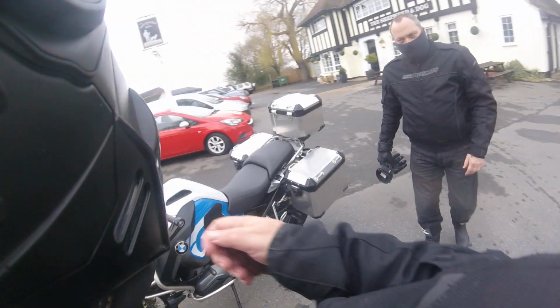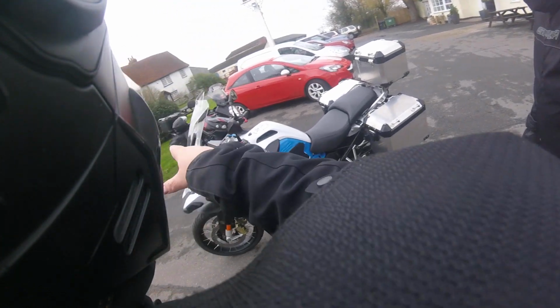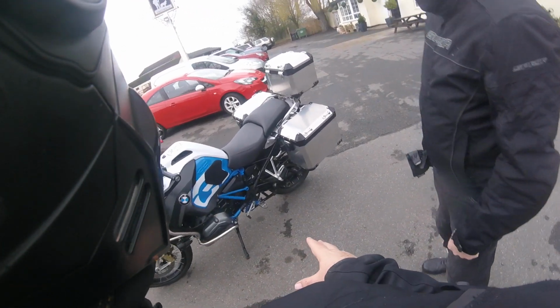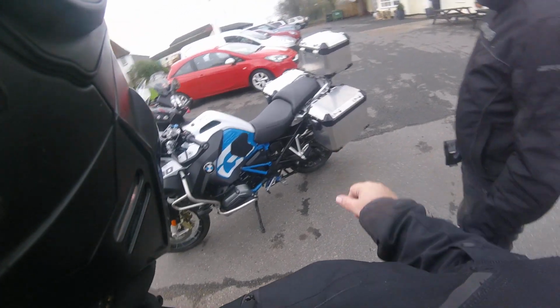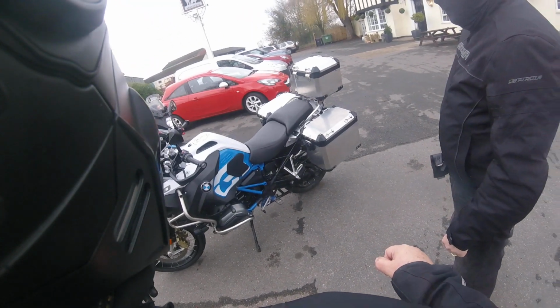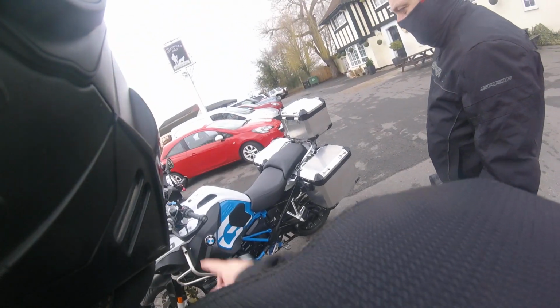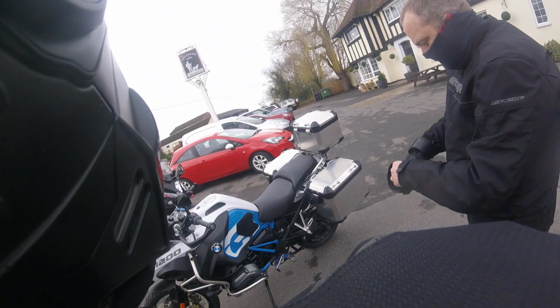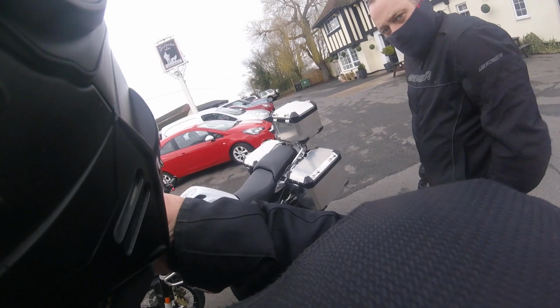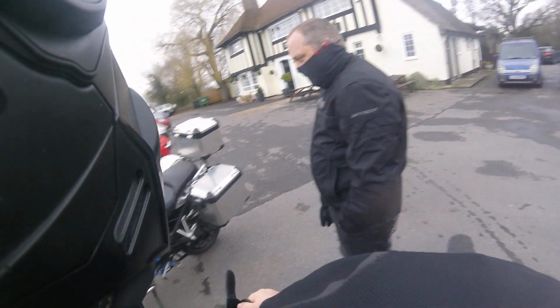I had to stop up the road there to let some traffic through. Nicely planted. Whereas on mine, which has been lowered, even just manoeuvring it scares me because I'm frightened of it going over. This one filled me with confidence. Even in the car park at Cherry Tree, they've got a gravel bit. I'd never go on the gravel on my bike, even though it's an adventure bike, because I'm worried about toppling. But this one, yeah.